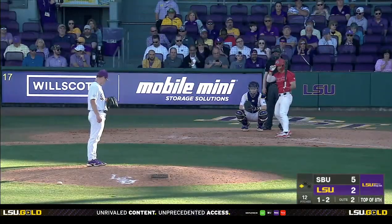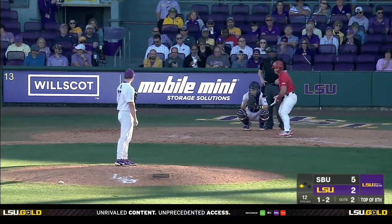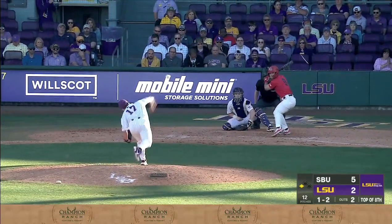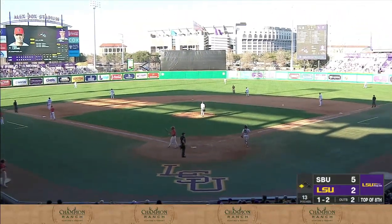Taylor with a lead off third. 5-2 Stony Brook leads here in the top of the 8th inning. Sam Dutton's 1-2 pitch fouled back into the screen. Keeps it 1 ball, 2 strikes.